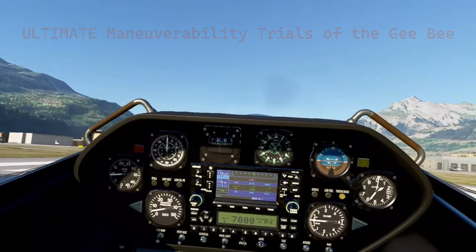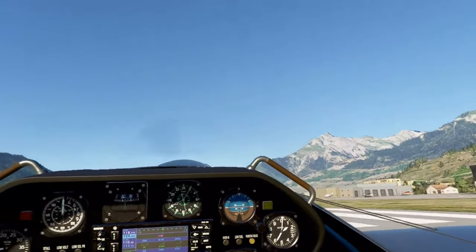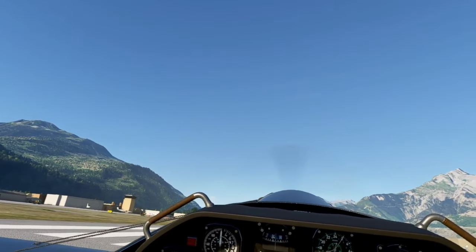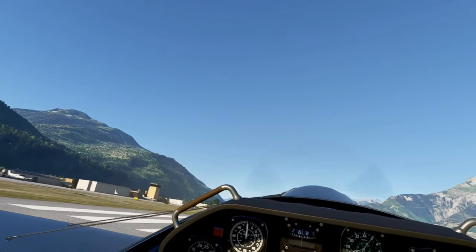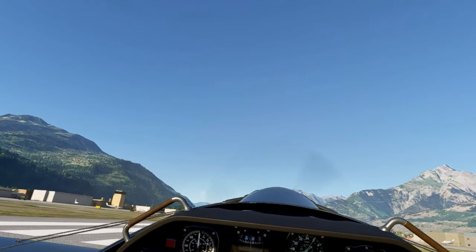I am in the GBR3 and I found a wonderful spot here to really put this thing through its paces as far as maneuverability goes. So hang on and enjoy the ride.